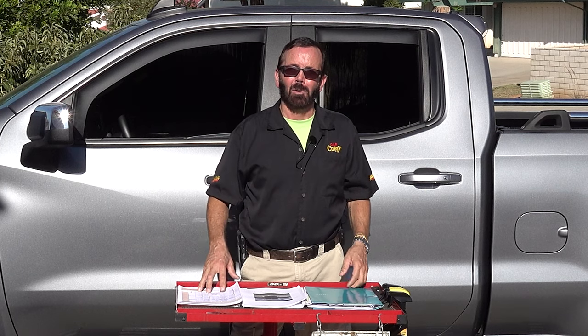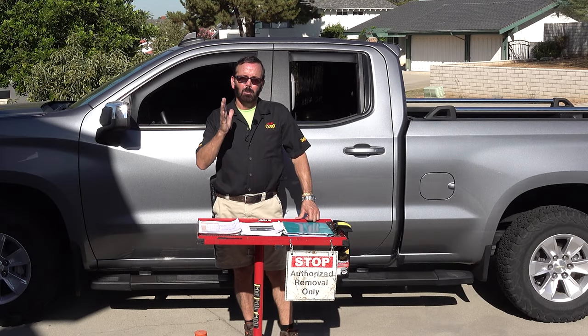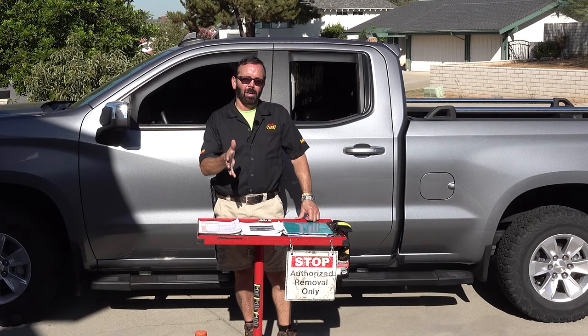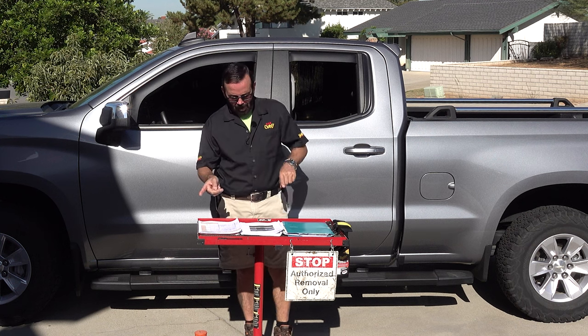So now what I'm gonna do is I'm gonna show you everything that I had installed on the vehicle, whether I installed it or I paid to have it installed, and those pictures are gonna pop up. So let me go ahead and get that ready. So now what I'm gonna do is I'm gonna put some pictures up on the screen of everything that I had bought and installed or paid to have installed on my truck.